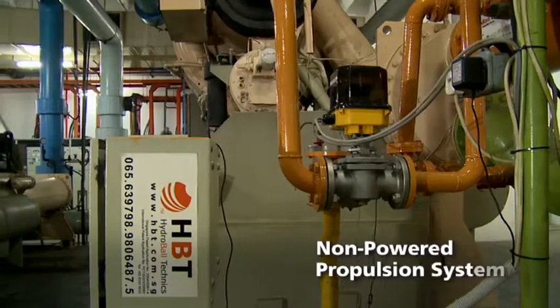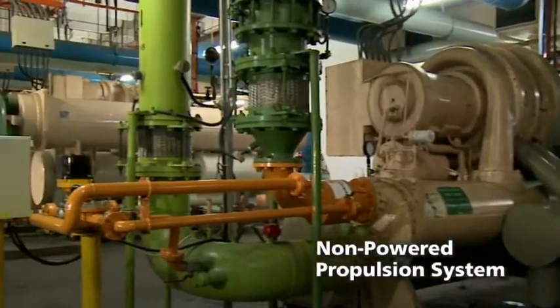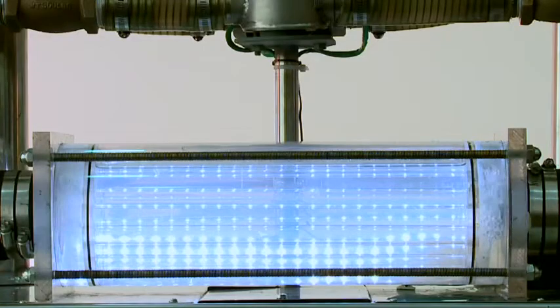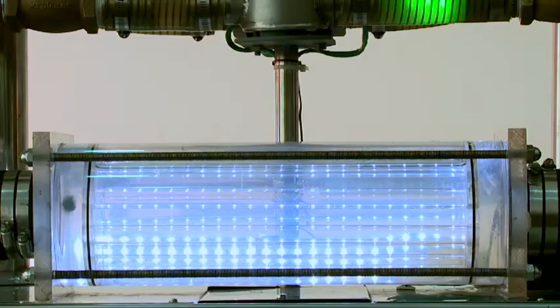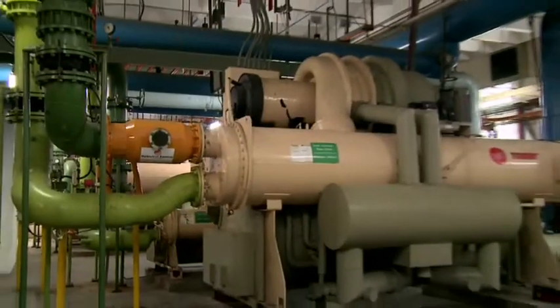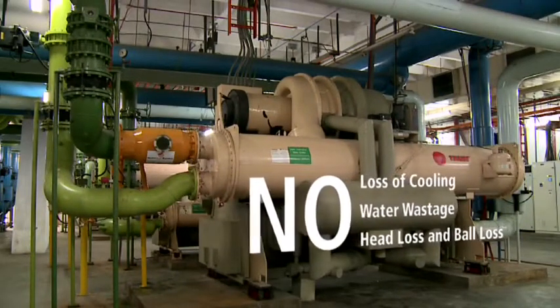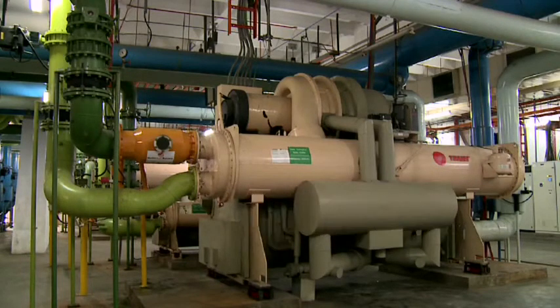The non-powered HydroBall system does not require any prime movers like pumps, compressors and diverters to power its tube cleaning action. It uses the energy from the existing flow to circulate cleaning balls through the chiller condenser tubes. It uses 3 innovative steps to curtail possible losses when a tube cleaning system is retrofitted onto an existing chiller plant.